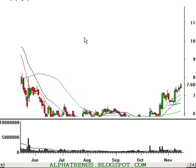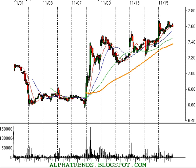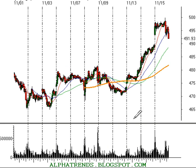We might have expiration pinning action near that 7.5 level, so don't put your stop anywhere below that level. But let's take a look at Google now. Google, I had suggested that it needed to clear $482 a share 2 days ago for it to be a purchase candidate. It cleared that 482 yesterday, and our target was 500.